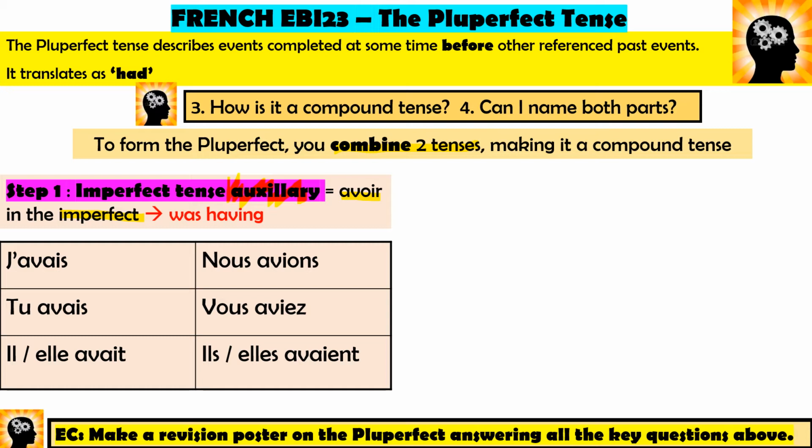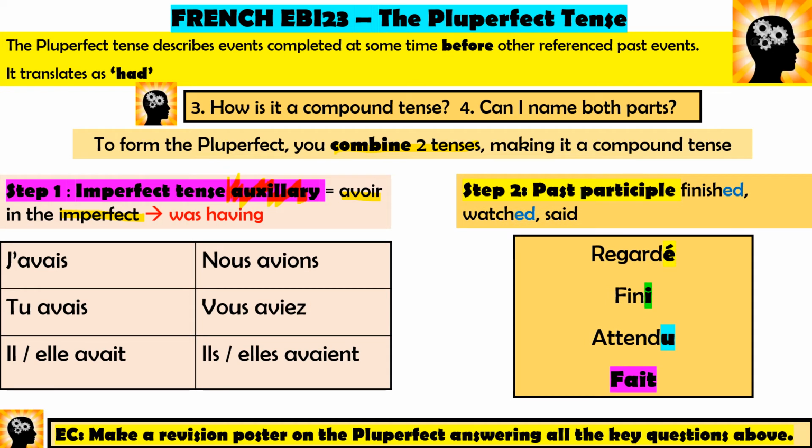So here it is. J'avais, tu avais, il avait, nous avions, vous aviez, ils avaient, and this means was having. So you take the imperfect and then the second part, you use our past participles from the perfect tense. So regardez, é with an accent, watched. Remember, ER verbs change to an é with an accent, IR verbs change to an i, RE verbs change to a u, and we've got all our irregulars in the past tense. Fait, vu, lu, bu, voulu, pris, dû, etc. All of those are still there, and all you do is put these two together.